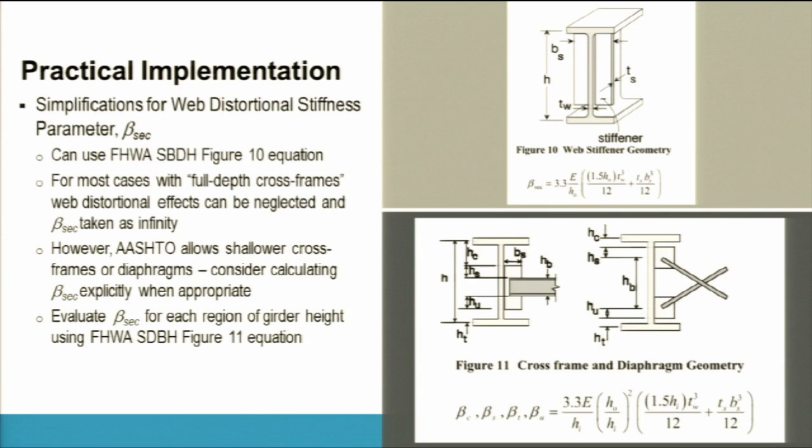Again, it's easy to do. The equations are all there. You just need to walk through them as you go through the height of the girder. You'll have a region where perhaps only the web is effective in resisting that web distortional effect. You'll have another region where the web and a stiffener may be effective, and you may have yet a third region where the web, the stiffener, and the cross-frame or diaphragm are all effective. You run the equations for each one of those regions and sum them up to get the overall term.